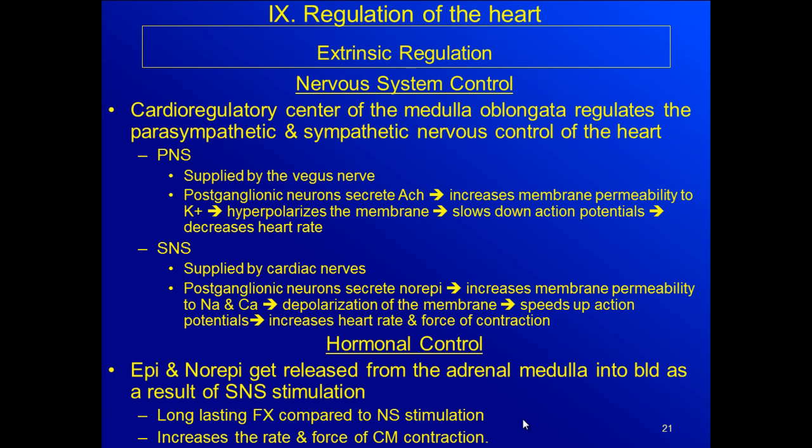The sympathetic part of this is actually supplied by the cardiac nerves. Now we're talking about releasing norepinephrine. Hello epinephrine, hello adrenaline. It increases the membrane permeability to sodium and calcium, meaning that it's depolarizing or causing the cell to fire, speeding up the action potentials. That's going to increase your heart rate and your contraction.